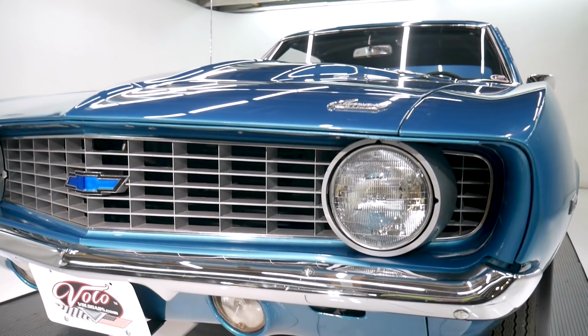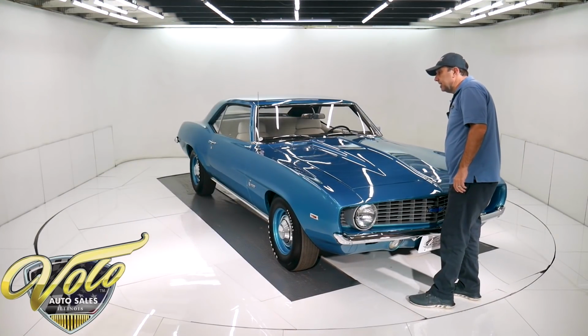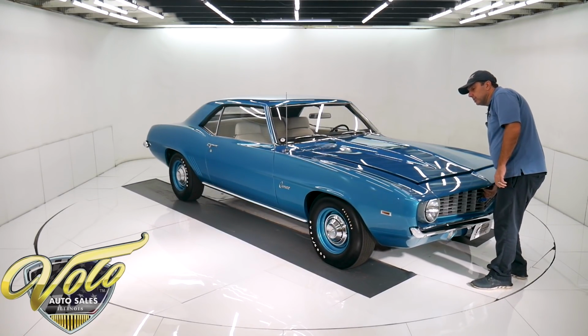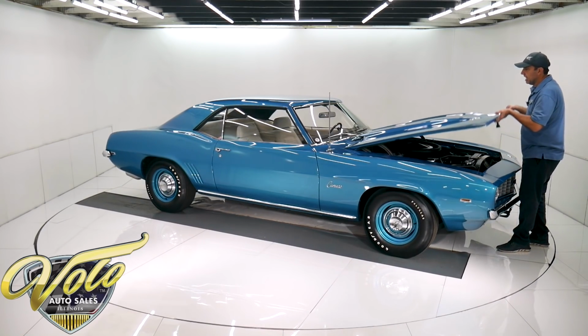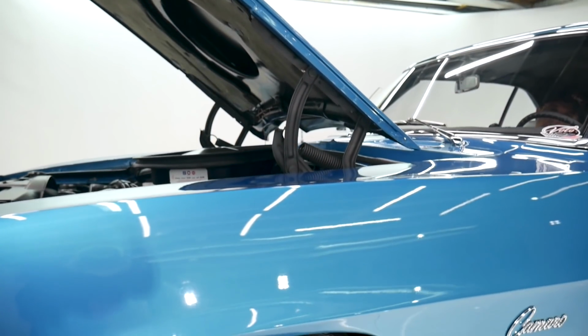The car has 10,000 miles on it since it was restored, so it's not a brand new build, but it still really shows really well. I personally drove this one home, and it was great. It just steered nice, started, stopped, handled, did everything nice. We'll get right back to that.